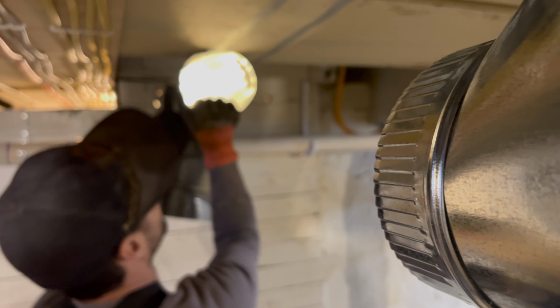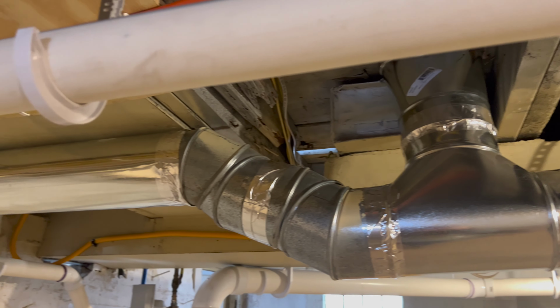Okay, so we are getting ready to leave. We've got to make a dump run. Praise the Lord, the dump runs are fewer and further in between. We were able to get the heat vent ran, the second one, to the kitchen. We did that.